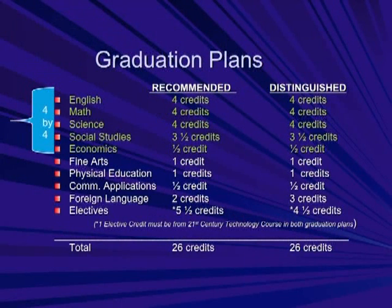As you can see, both graduation plans require that you complete the 4x4. Also, 1 year of fine arts is required. That includes your art, theater arts, band, or orchestra. 1 year of PE or athletics. 1 semester of speech or communication applications.